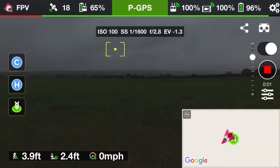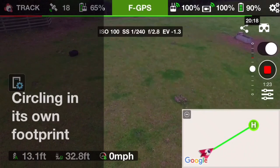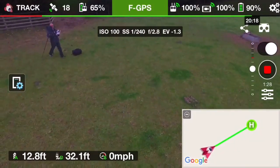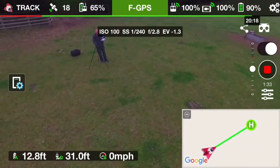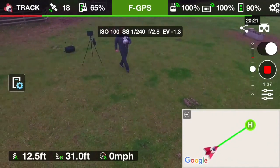Recording started. So, whoa, it's doing all sorts up there. Whoa, I'm going to have to let you see this, it's doing what it likes. 90% battery.